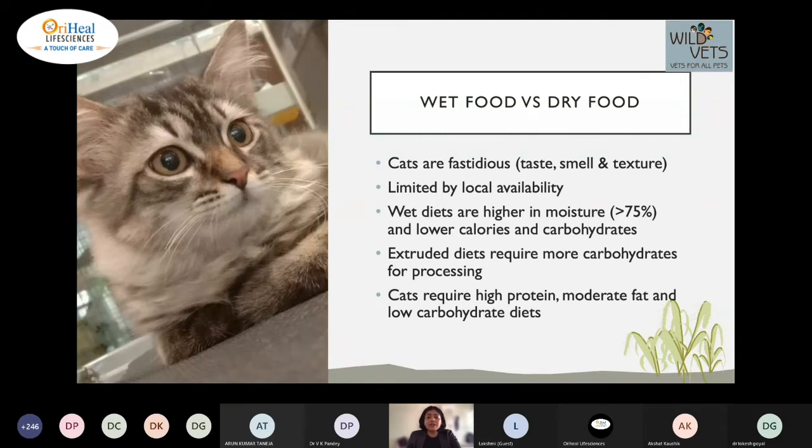So wet diets tend to be higher in moisture. They are more than 75% moisture, and they are lower in calories and carbohydrates than dry diets. Okay, the dry diets are called extruded diets because of the process of extrusion to make the kibble. And this process requires more carbohydrates. So definitely dry food has more carbohydrates, and it is less calorie dense for cats than wet diets. Also, it has less than 10% moisture as opposed to more than 75% in wet food.